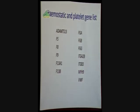So I'll start with the hemostatic and platelet gene list. These are mostly bleeding disorders, but not entirely. So ADAMTS13 causes a thrombotic disorder, whereas most of these are associated with bleeding, apart from the 3 fibrinogen genes, which can be associated with bleeding or with thrombosis. And in addition to being able to analyse any of these genes independently, we can also group them where we have maybe an unknown disorder.